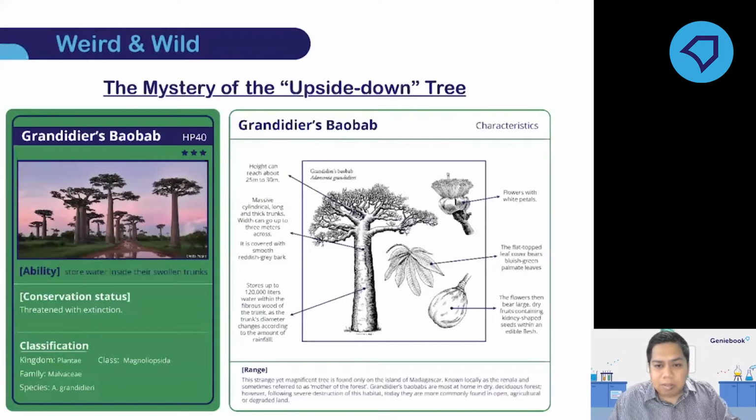Okay, and degraded land also. Yeah, that's why same also. I hope that it doesn't go extinct.